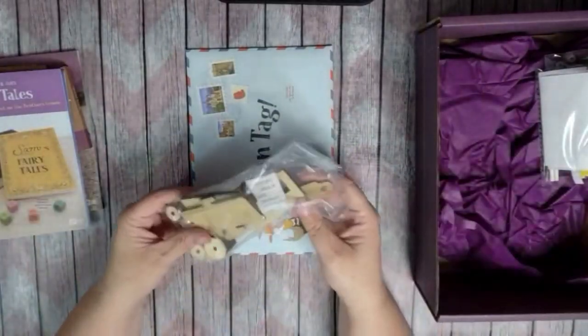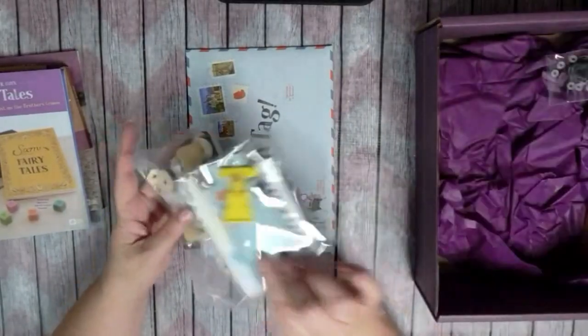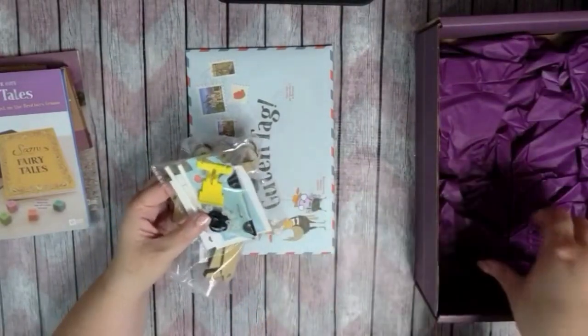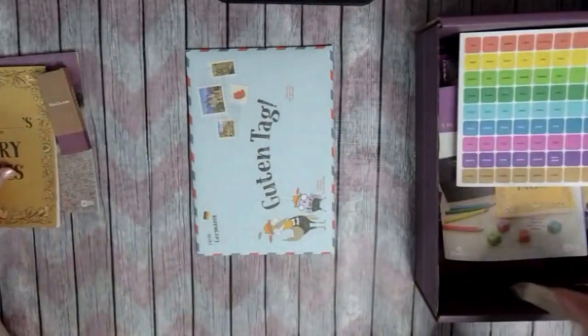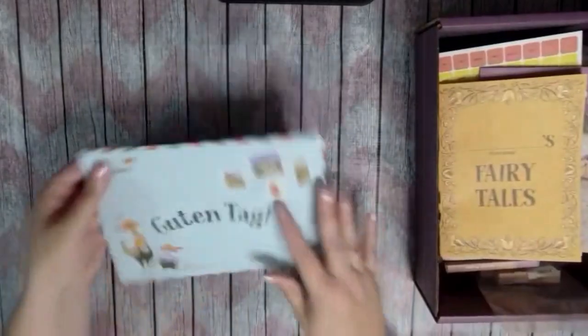Yeah. And then these are the pieces for the car. This is probably the launcher, and this is the car. And then there's some rubber bands and plastic washers. So we'll put all of this back in here for right now, and then we will open this.